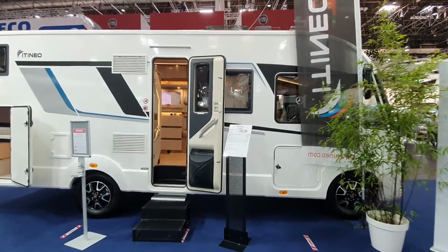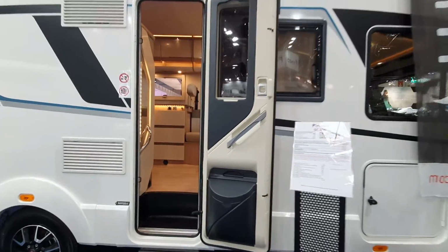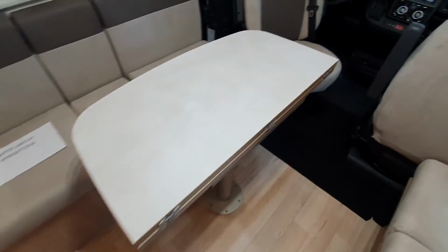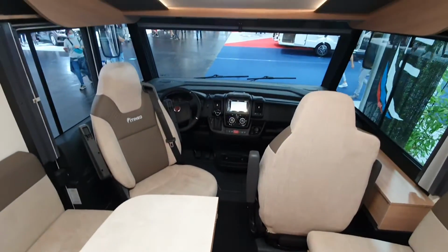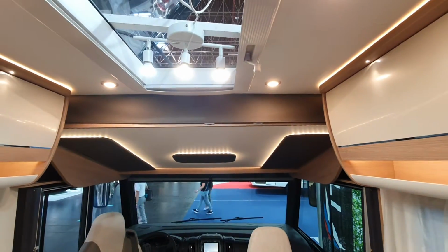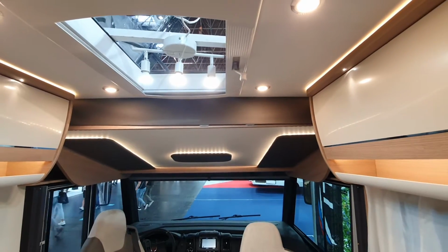This is the Itineo SC700. This van will cost 74,000 euros. And Itineo, which was designed as a cheap version of Rapido, is no longer a cheap version. So, well, it's cheaper than Rapido, but it's no longer cheap.